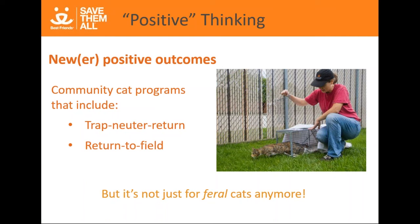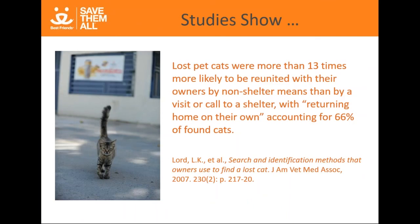So if cats aren't getting reclaimed and they're not getting adopted, then we want to look at return to field. And as Desiree said, it's not just ferals. And it's interesting, again, that a lot of times the friendly outdoor cats are the ones that we get the most resistance to when we talk about putting them back where they came from. And I know someone here is definitely thinking about that truly lost cat, the indoor only cat who happened to get out and took off for a week. So if you look at the next slide, it has this really neat study about lost cats. It shows you that cats are 13 times more likely to be reunited with their owner by non-shelter means.